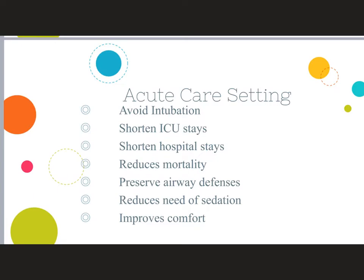preserves airway defenses. So when we intubate, we're bypassing the mucociliary escalator. So with non-invasive ventilation, we're not going to bypass that. It reduces the need for sedation most of the time, and it improves comfort. So we would want to try non-invasive ventilation before an ET tube because it doesn't bypass the mucociliary escalator. The patient is not going to require as much sedation, maybe some anti-anxiety medication. They have to be able to take off their mask, so they can't be too sedated when they're wearing this.